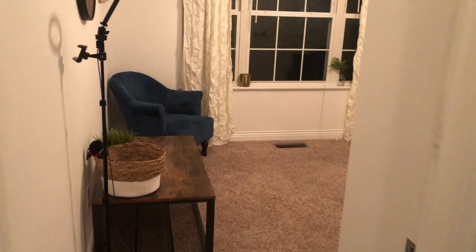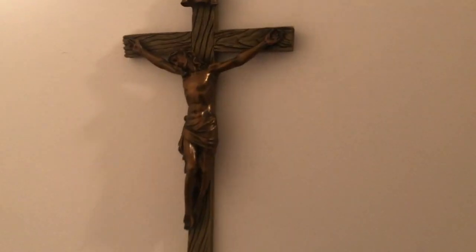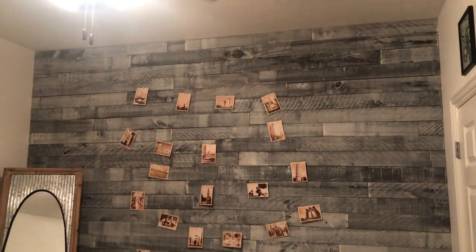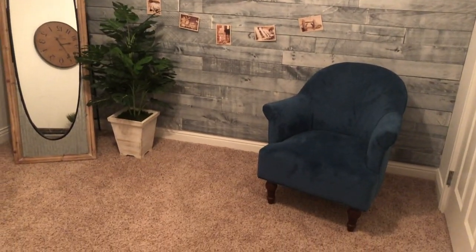And here is the furnished room. So we had to put Jesus on the wall. We have a crucifix in every room in our house, I think. So definitely have to protect our room. And here's the wall where I will be doing both my seated YouTube videos and ones where I'm showing off different outfits and things like that. So really cool that I have that space.